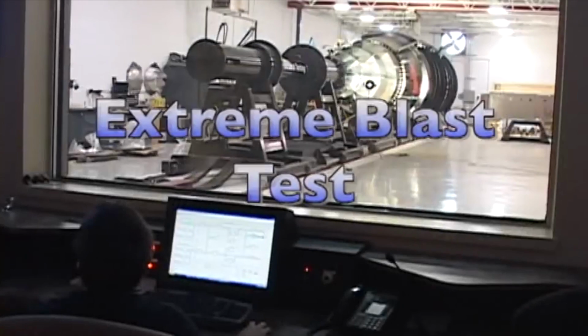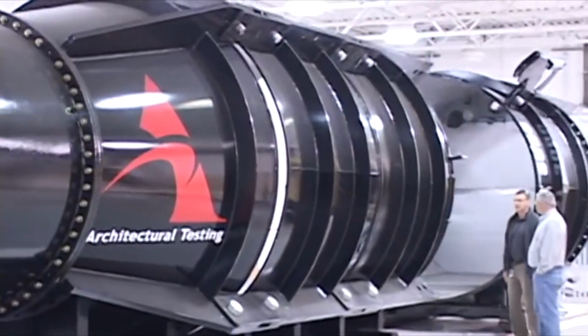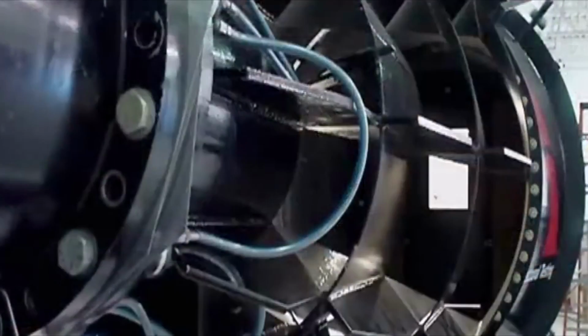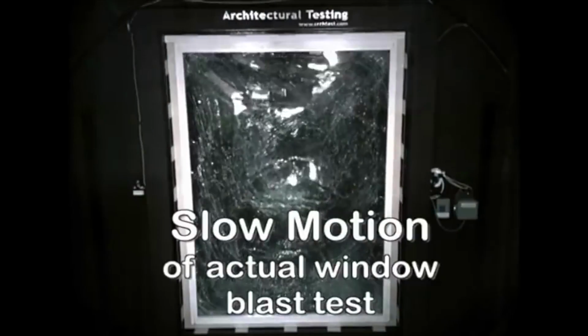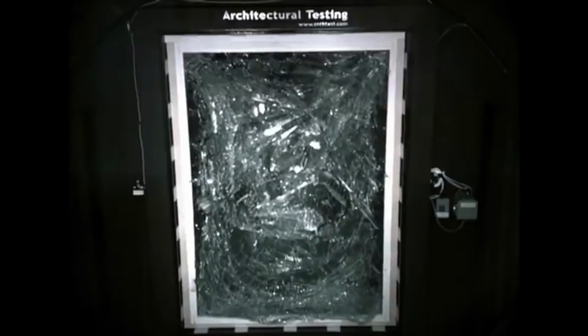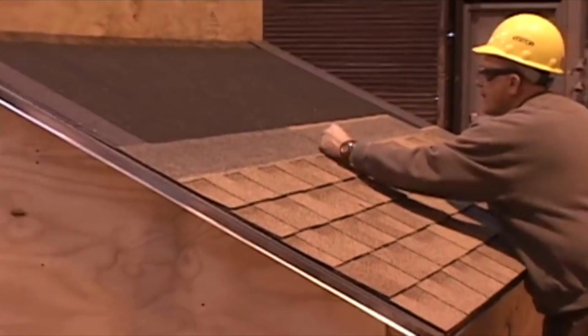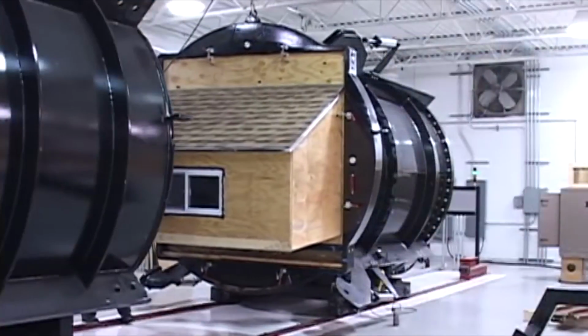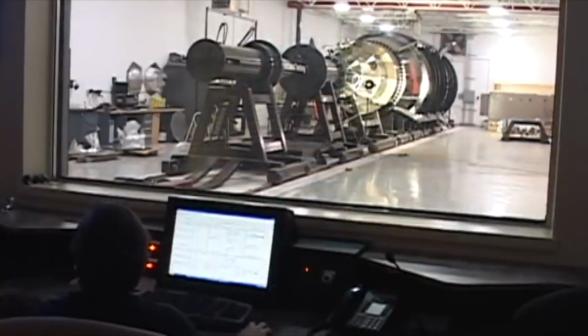Blow them up? Well, actually, architectural testing in York, Pennsylvania provides independent blast testing for window and door manufacturers who are faced with the worst possible stress: explosive detonation. They've built a device that can produce an explosive air shock wave traveling over 1,000 miles per hour. Could our Advanced Protection Timberline shingles stay in place after being hit with everything the blast tube could deliver? Shock tube firing.